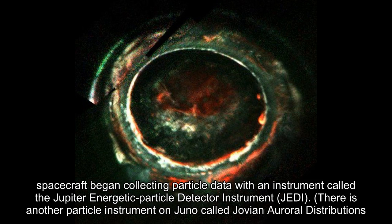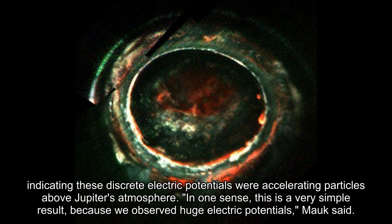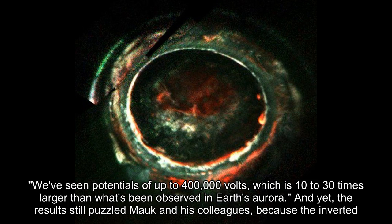There is another particle instrument on Juno called the Jovian Auroral Distributions Experiment, or JADE, that studies lower energy particles involved in the aurora. Mock, who is principal investigator for the JEDI instrument, said researchers did see those inverted V's in their data, indicating these discrete electric potentials were accelerating particles above Jupiter's atmosphere. In one sense, this is a very simple result, because we observed huge electric potentials, Mock said. We've seen potentials of up to 400,000 volts, which is 10 to 30 times larger than what's been observed in Earth's aurora.